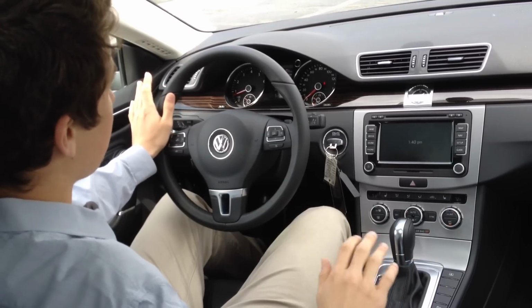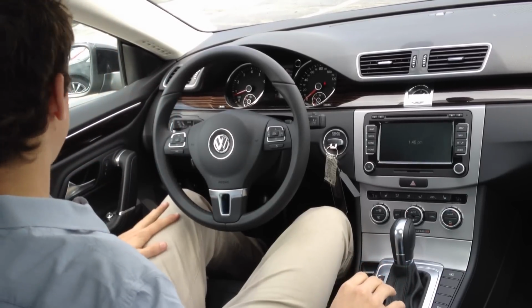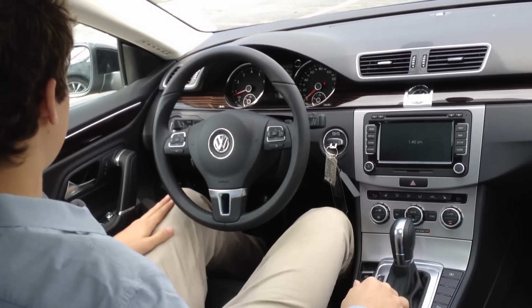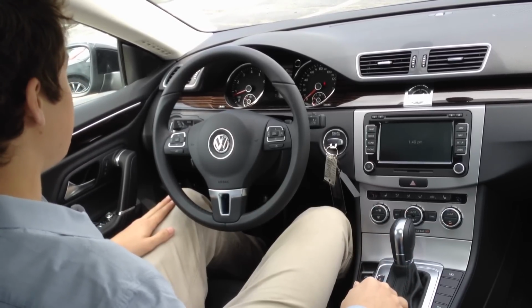So in this video we're going to have a quick look at the interior and just go over some of the features because this car has so many cool options here on the interior. So without further ado, we will get to it.